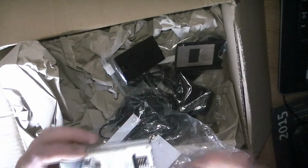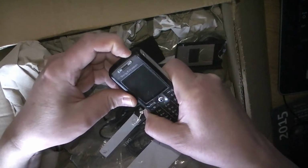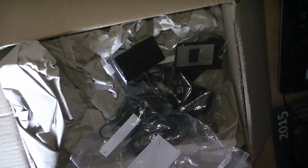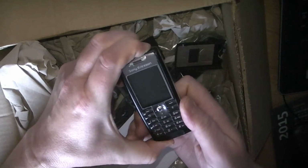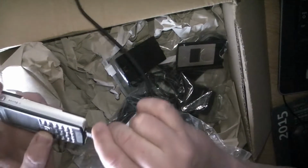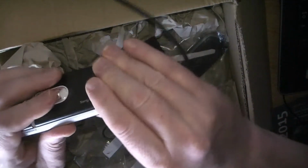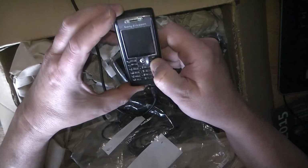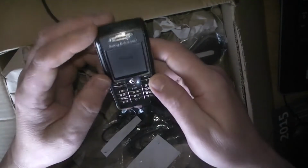Here we are. Taken from a Sony Ericsson T610. Oh, lordy be, can you believe it? It actually works. That's absolutely superb. Oh, the battery's dead. We definitely had some life in it. Do you know what? I think this calls for a quick charge. So yeah, pinched the battery out of a Sony Ericsson T610. Oh look, it's charging. You can see the red light. Happy days. Beautiful.